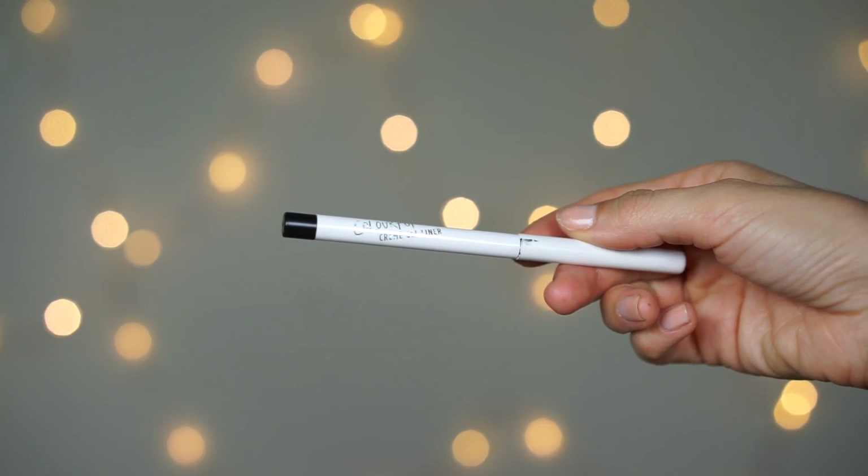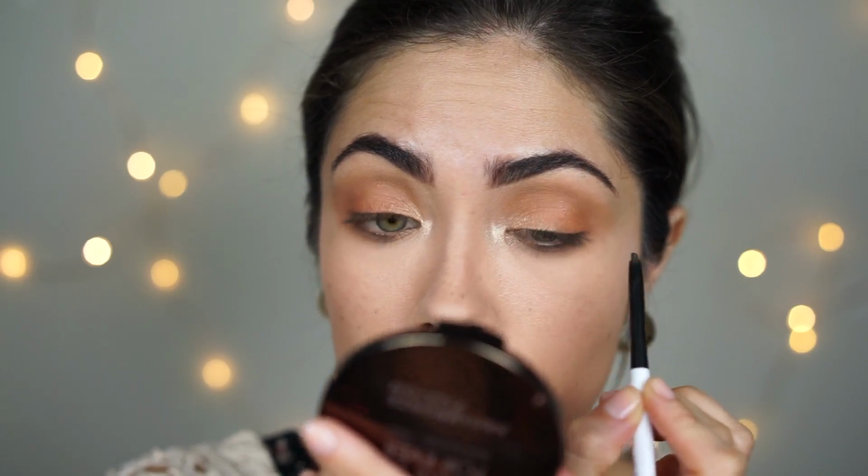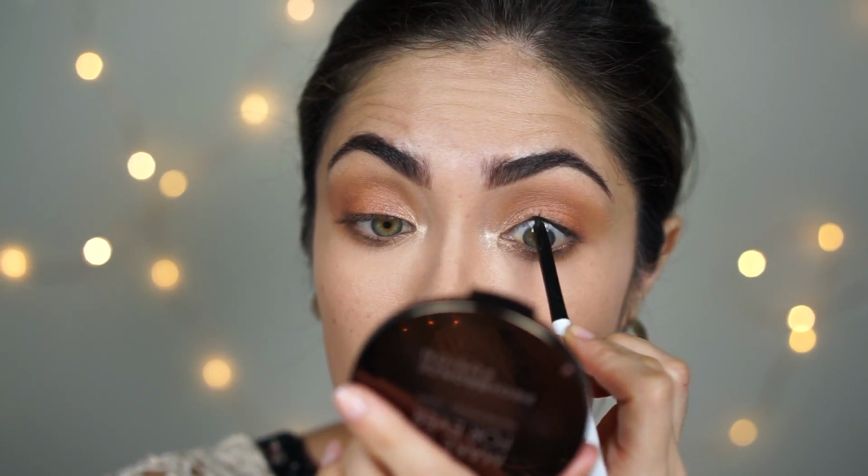Eyeliner is totally optional for this look, but I'm going to be using the ColourPop Cream Gel Liner in Swerve, which is a black eyeliner, and I'm going to be tightlining to make the base of my lashes look really full.